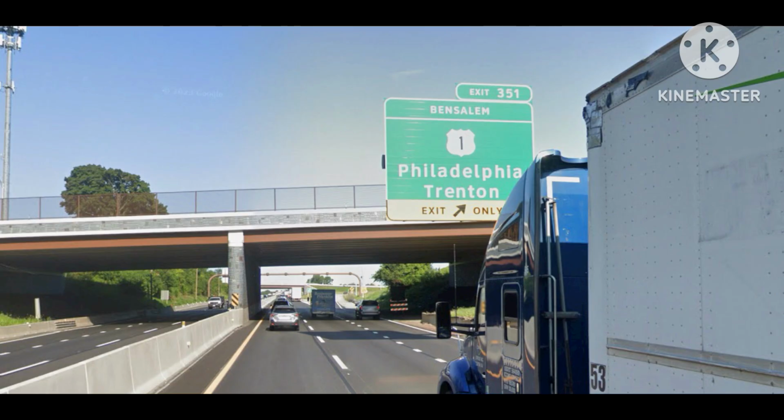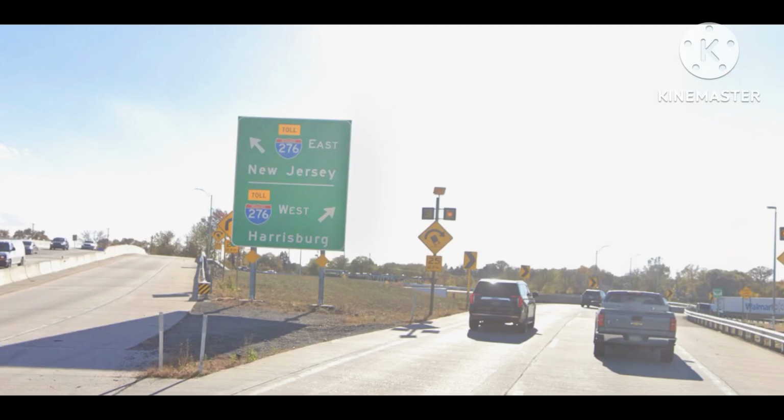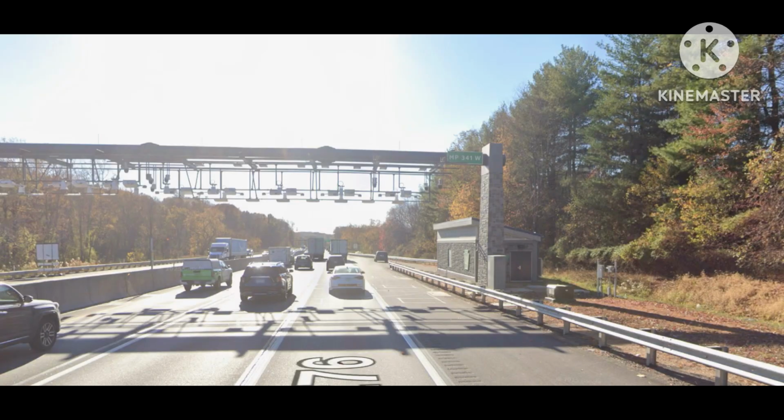Here's our Bensalem exit, US 1 for Philly and Trenton. This is where you would have to go to get to 95. And we see coming off that we do get Trenton, Princeton, Langhorne, and 1 South Philadelphia, 295 South. See, 276 is signed in Bristol, New Jersey, and 276 West will now be signed for Harrisburg. Well done. See, the old version of it used to say the same exact stuff, but it wasn't overhead. They should have just mentioned 95, because that's where everyone would go. And another ramp, I think this is the 611 ramp, we get the same exact control cities.